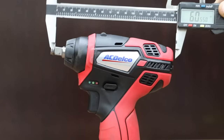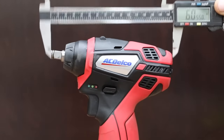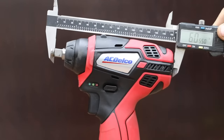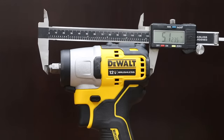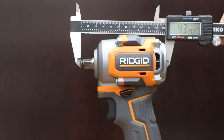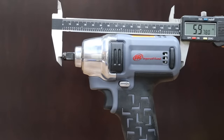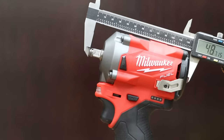If you're buying a compact impact wrench, the length of the tool is a huge factor, especially if working on modern cars or trucks. The AC Delco is not very compact at 6 1/4 inches in length. The DeWalt is over an inch shorter than the AC Delco at 5.1 inches. The Ridgid is almost an inch shorter than the DeWalt at 4.3 inches. The Ingersoll Rand is the second longest tool at almost 6 inches. The Milwaukee is the second shortest tool, about a half an inch longer than the Ridgid.